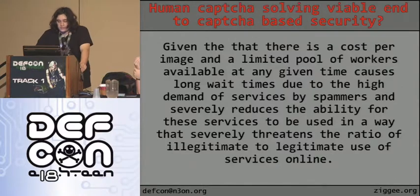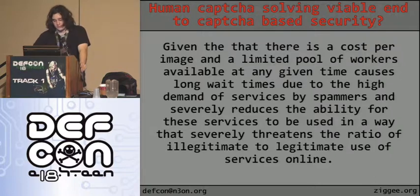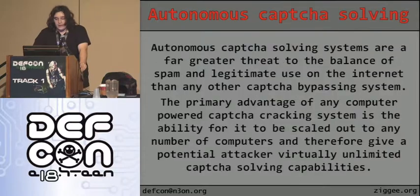Given that there's a cost per image and a limited pool of workers available at any given time, this causes long wait times. Due to the high demand for these services by spammers, it severely reduces the ability for these services to be used in a way that threatens the ratio of illegitimate to legitimate use of services online. Autonomous CAPTCHA solving systems are a far greater threat to the balance of spam and legitimate use on the internet than any other CAPTCHA bypassing system.